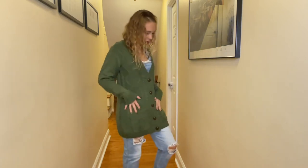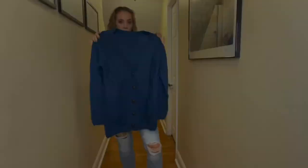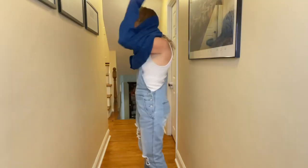So I have this in green and blue. So now let me try on the blue one for you. Just a sec. The blue one, pretty much exactly the same.